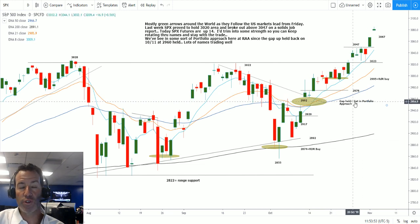What's portfolio approach? Usually you're in 4 to 7 or 15 names, depending on your risk tolerance, that you hold that are acting well, that are showing relative strength, that are usually leaders in the market, that you can then use a tier system and add and take off based on where they are with the open and where they are with the chart pattern.